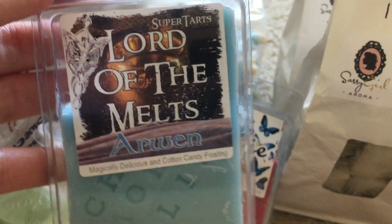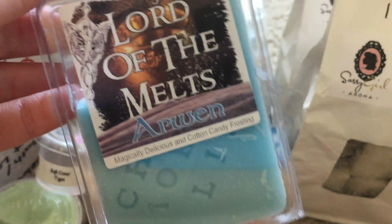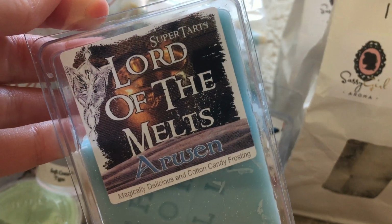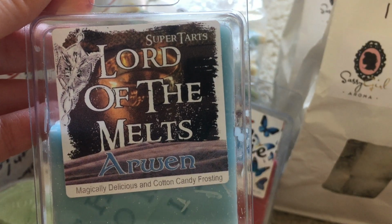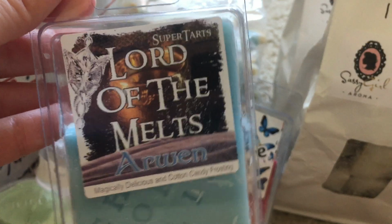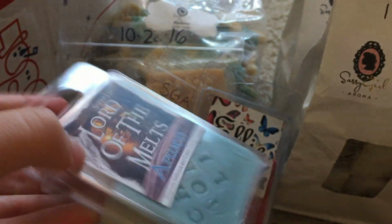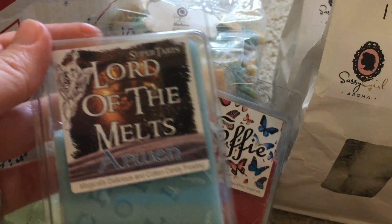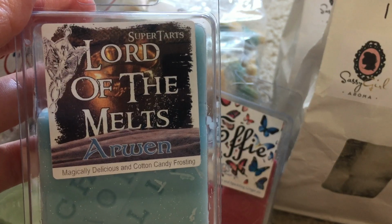Melted some Arwen. Now, this was really good, but it didn't last long. I melted this in my bedroom, and I really only smelled it closer to the warmer. Some scents in my bedroom will literally fill the hallway if I leave the door open. This was not one of those scents. It was kind of disappointing, but maybe with some more cure time it'll do better.